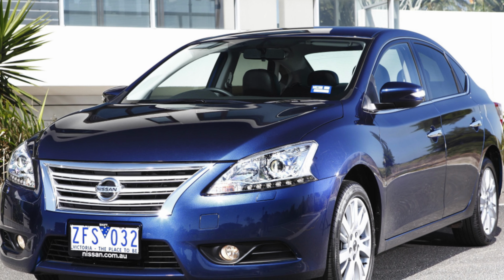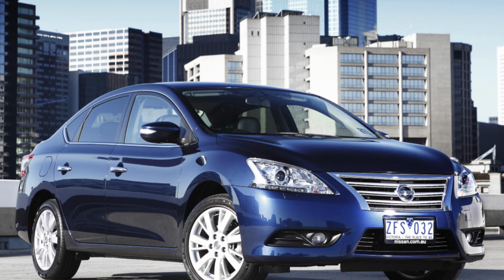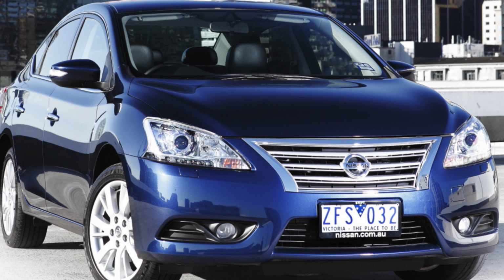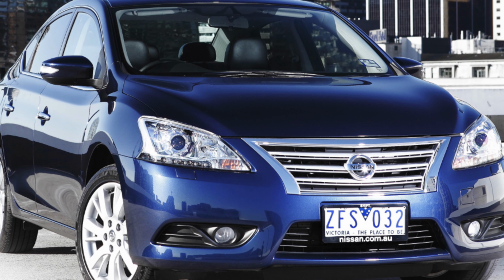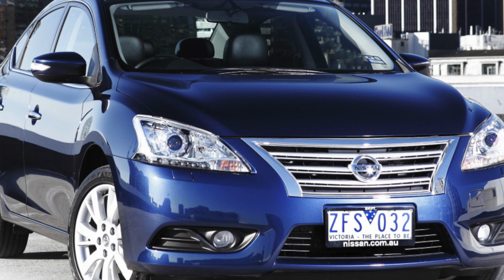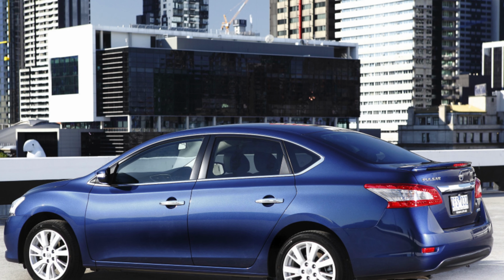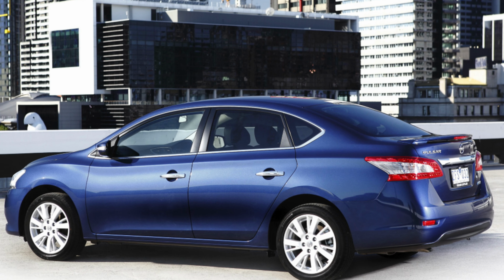Nissan aims the Pulsar at new car buyers looking for value, so it undercuts established rivals on price and equips most models with a number of high-tech safety features. This is good news for used car buyers because you're able to find premium car levels of safety technology for similar money to a Kia Ceed and Hyundai i30.